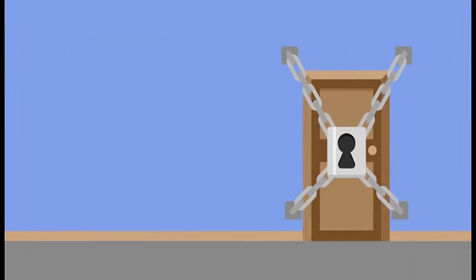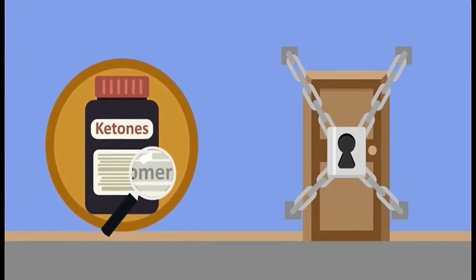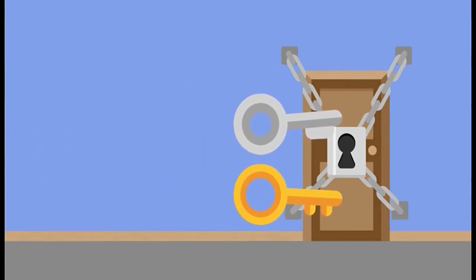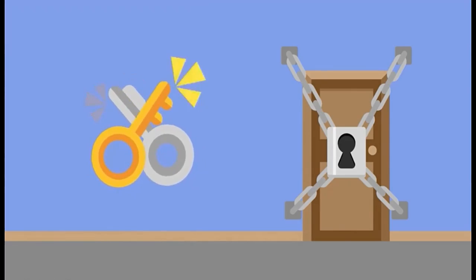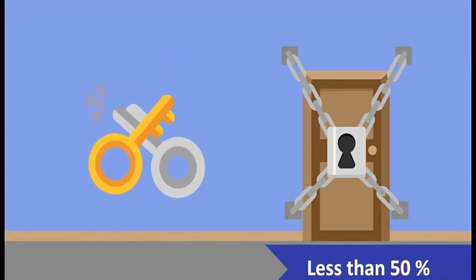Think about the way a key fits into a keyhole. Most ketones out on the market contain what scientists call a mixed isomer. This means that they're trying to shove two keys into the keyhole at the same time. The problem is that only one of the keys actually fits inside of the keyhole. So instead of opening the door, these ketones are competing with one another, resulting in being able to open the door less than 50% of the time.